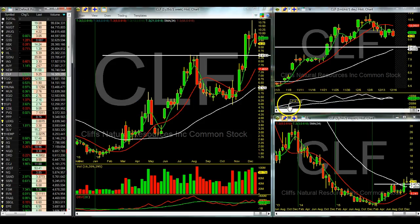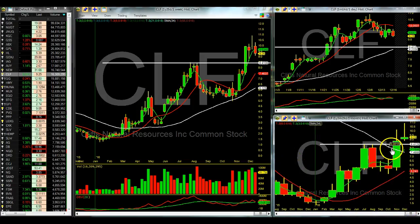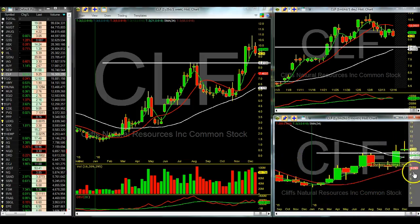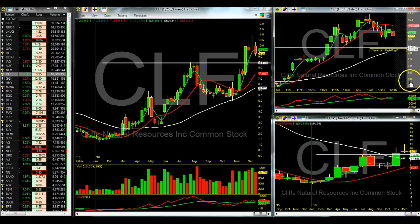Cliff looks interesting on a monthly chart. You can see the breakout, now the comeback into support. You can see on the monthly chart the cross above the 34, previous high break, coming back into support. Might be a good buy to come in here real soon.